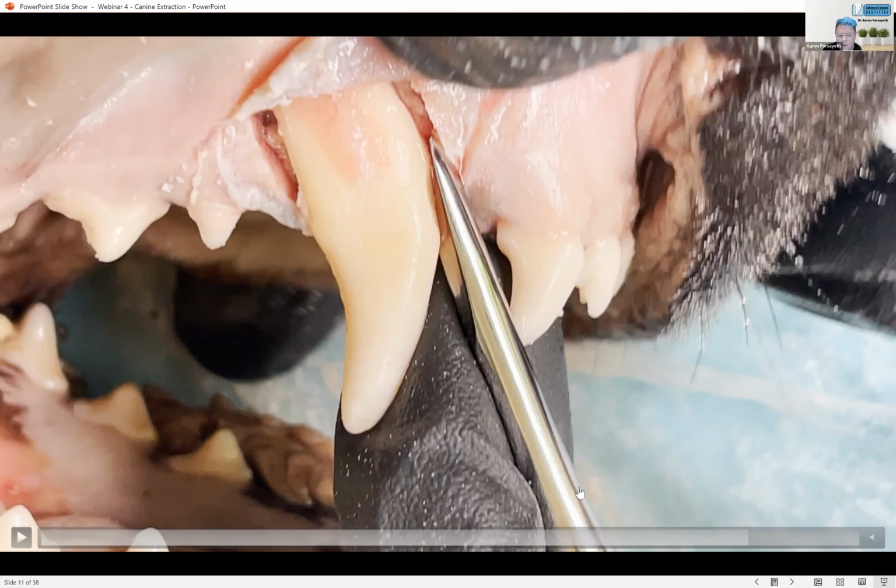Every time that you want to place force on these teeth, it needs to be different. If you keep doing the same thing, you will get the same result, which is no movement and no breakdown of tissue. Yeah, it needs to be different to some extent.